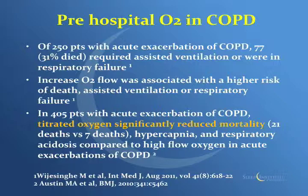Pre-hospital, I just wanted to end on this. It actually doesn't have a whole heck of a lot to do with CPAP, but pre-hospital use of oxygen in COPD patients, this came out in 2011, about a year ago. They looked at 250 patients with an acute exacerbation of COPD.